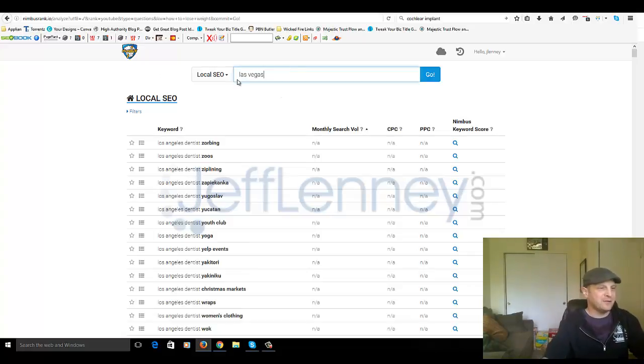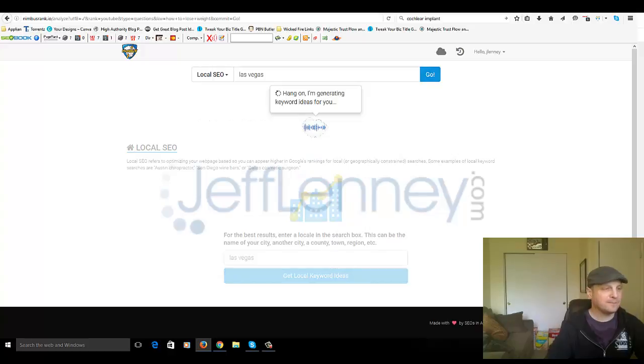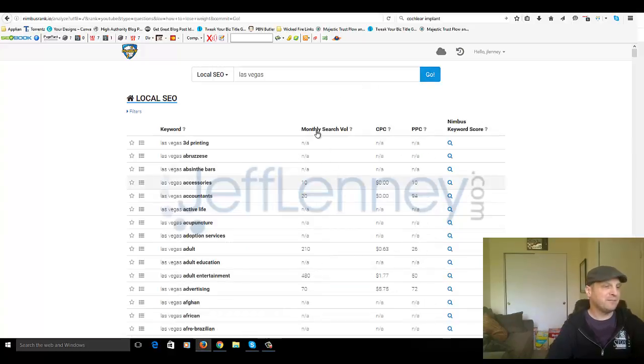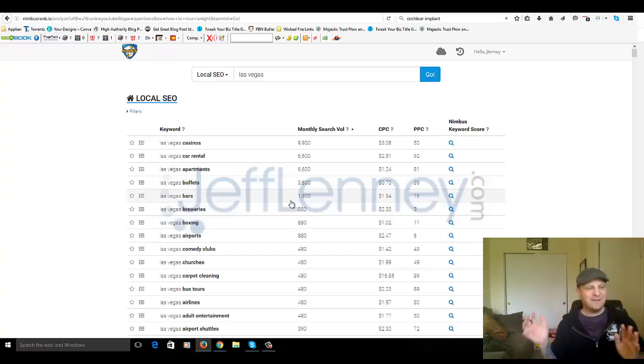So let's try Las Vegas for another example here. And I'm guessing Las Vegas, maybe air conditioning might be on the top of the searches for that, but let's find out. So I get local keyword ideas. Okay, we're going to sort by monthly search volume to see what's hot, what's on top for that. Okay, car rentals, apartments, buffets, Las Vegas bars, Las Vegas breweries. These are pretty decent here.